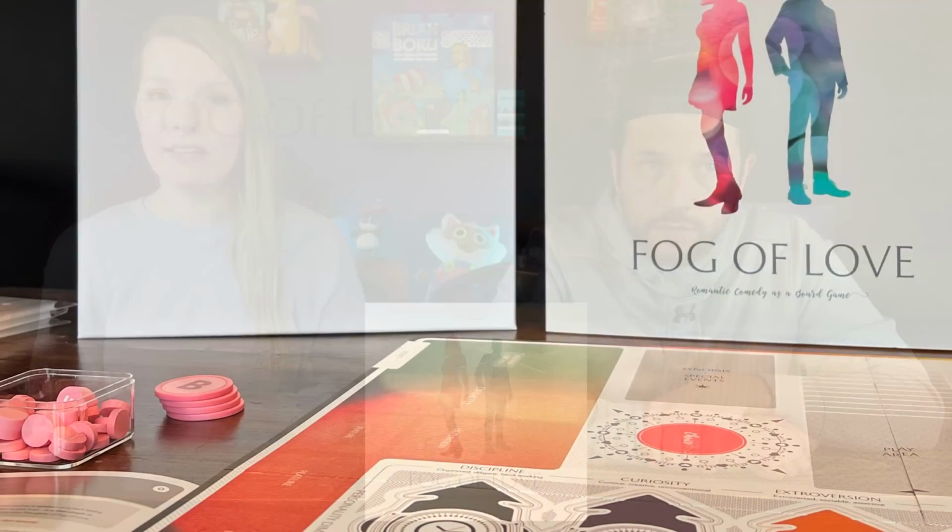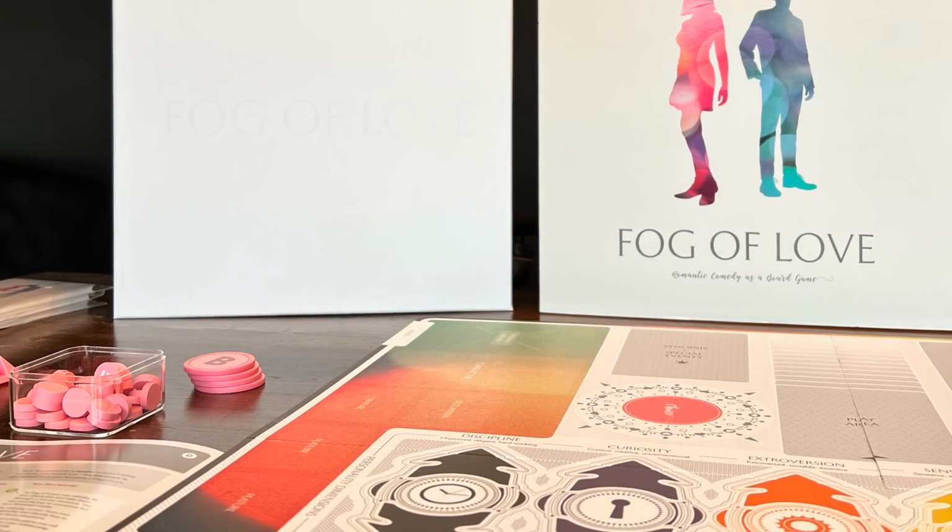Yep. Then we played Fog of Love, which was a very interesting experience. I really liked the game. We did something that we definitely should have done, and that was we played the tutorial. We should not have done that, because I think Jeff's brain drifted off into the sky. So the tutorial is great. It really is, if you're able to sit and slowly go through everything. The problem was I had already watched a how to play video.